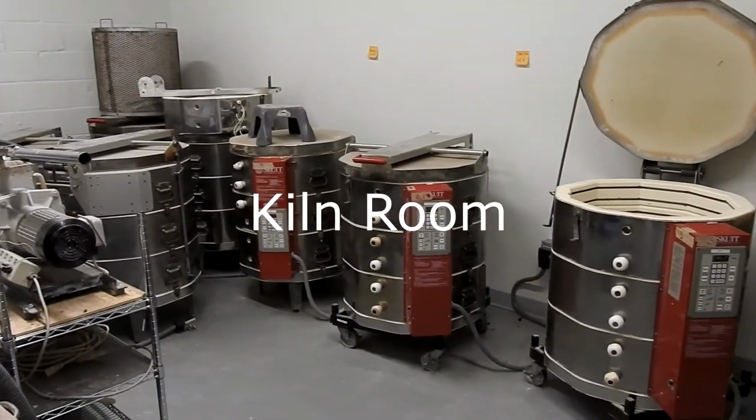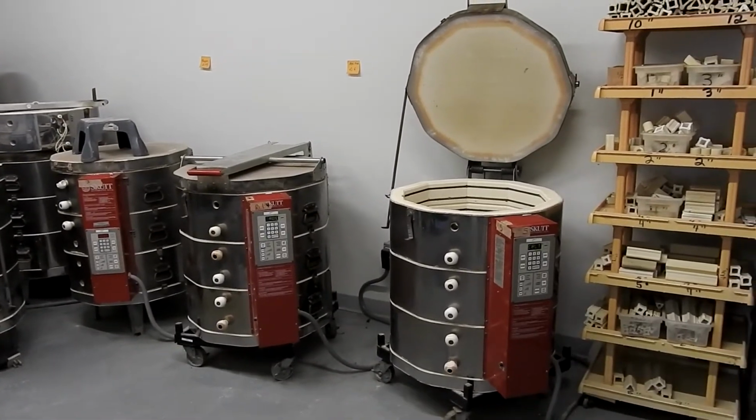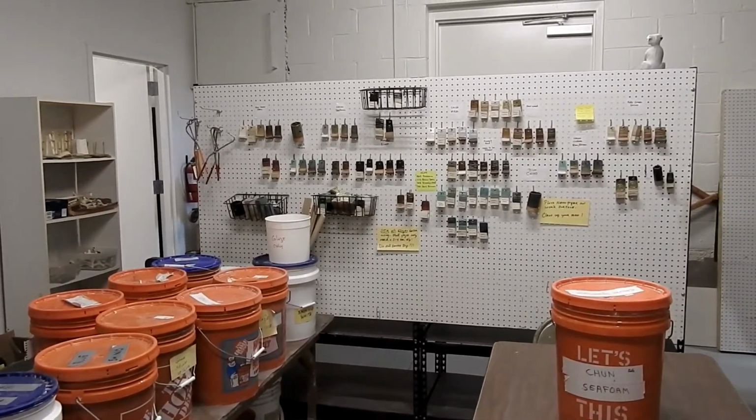A separate kiln room allows for the safe firing of student ware away from student activity. The glaze room allows students to glaze their finished projects in a multitude of glaze colors.